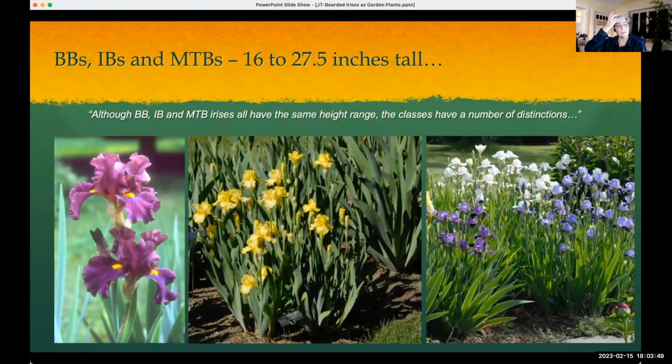Border beardeds, intermediate beardeds, and miniature talls range from 16 to 27 and a half inches tall. They all share a height range, but they come from different places and they have a number of different distinctions. When you put them side by side, there's a border bearded, an IB, and some miniature talls. When you put them all side by side, you can kind of see what the difference is. And when you're looking through the classes and you're judging the classes, you need to keep those distinctions in mind.